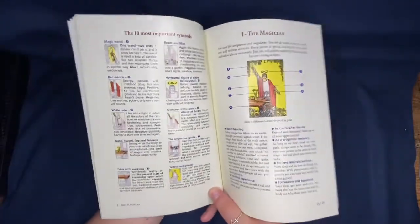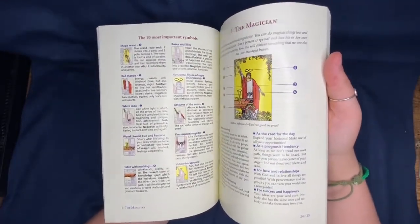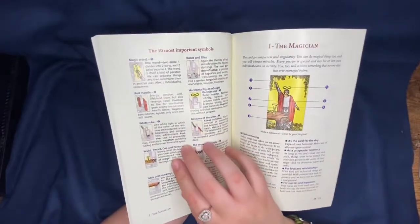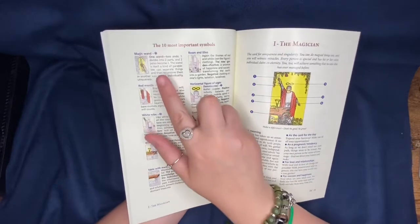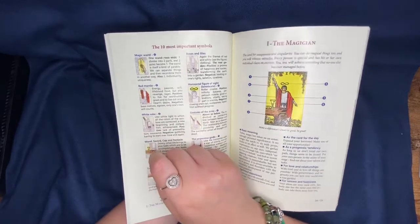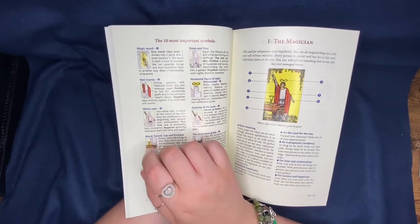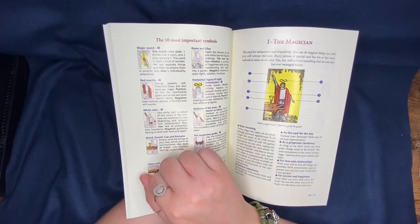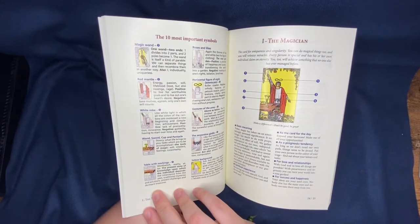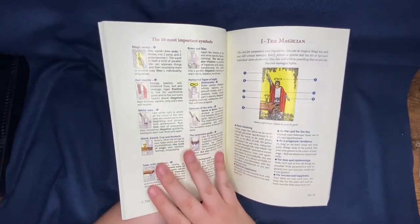So if I get an example here, this is another book that kind of goes into a lot of detail about each specific thing. So if we look at the Magician card here, on this page, it's breaking down literally every symbol, which in my opinion, it's a little much for someone who is just starting out. I feel like someone who's more advanced, who's been doing this for a while, would appreciate and maybe benefit from this sort of breakdown more than someone who's just starting out.